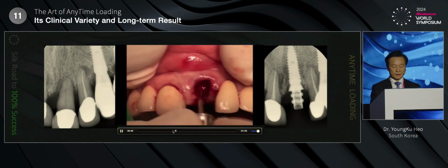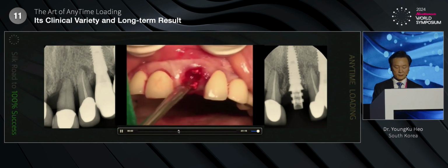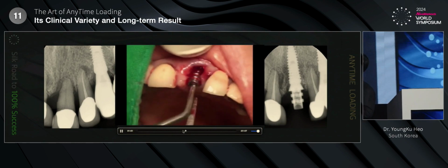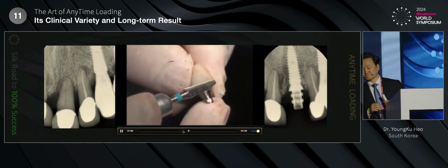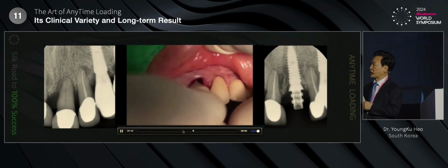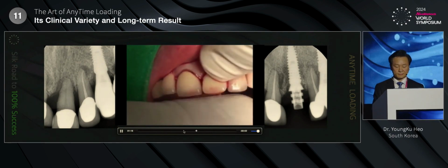So we filled the extraction socket with some bone and attached the temporary crown on it, immediately loaded with the provisional restoration on that implant.